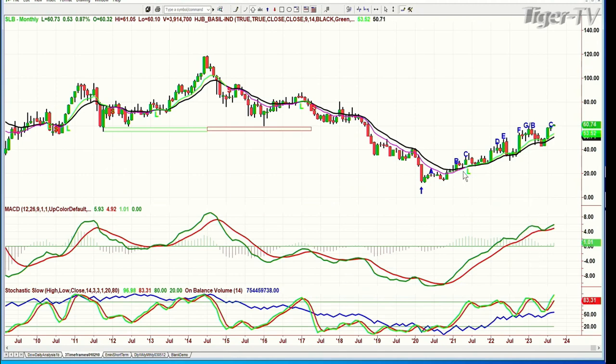And look how it's walking the 9-period exponential moving average, getting a little toppy based on the M-shaped pattern in the MACD and the M-shaped pattern in the stochastic. But the green 9-period moving average is still good. This is a much better one.